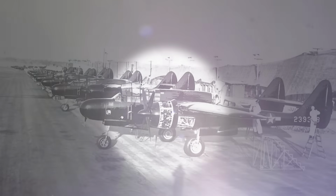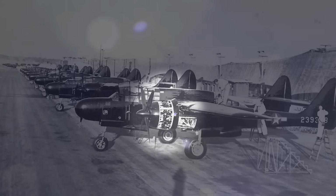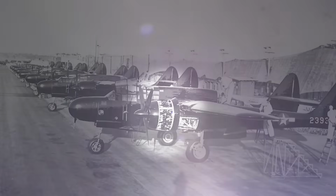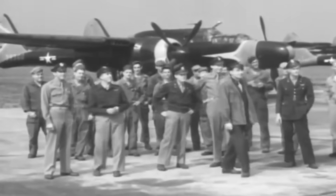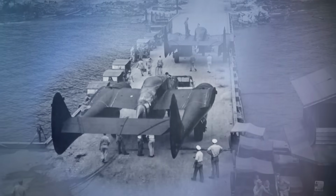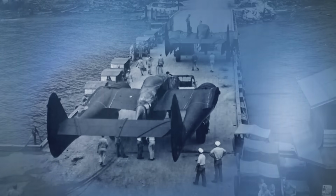The P-61 was powered by 2 Pratt & Whitney R-2800 Double Wasp radial engines, each packing 2,000 horsepower. It was capable of a maximum speed of 366 miles per hour, which was relatively fast considering its immense size. The P-61 also had a tricycle landing gear, retractable flaps, and an internal fuel capacity of 646 gallons. Its estimated fighting weight was over 29,000 pounds.